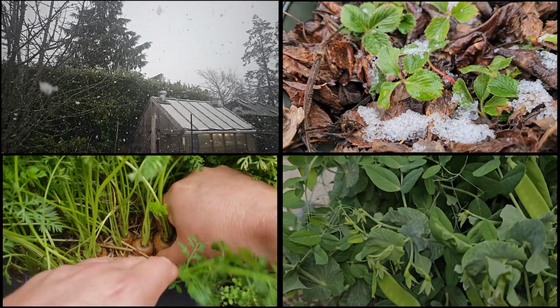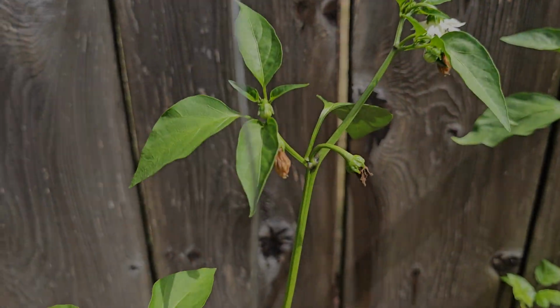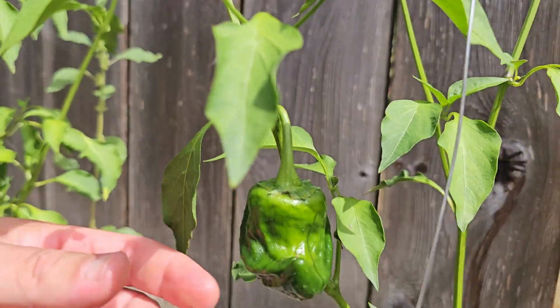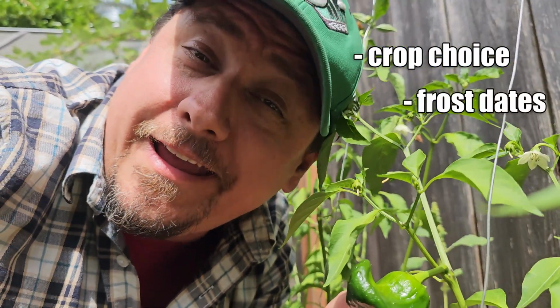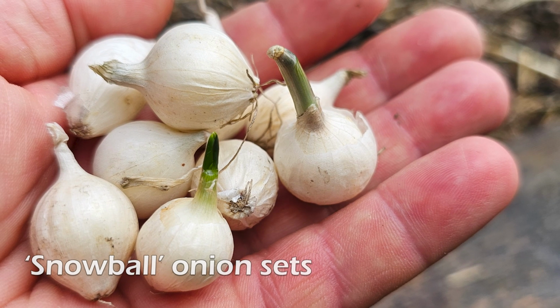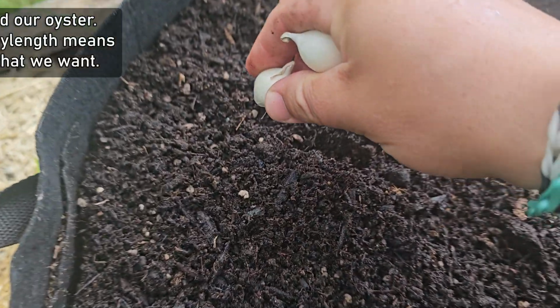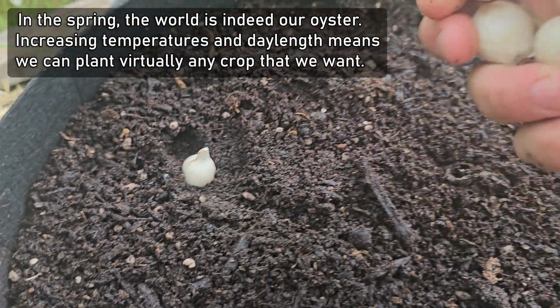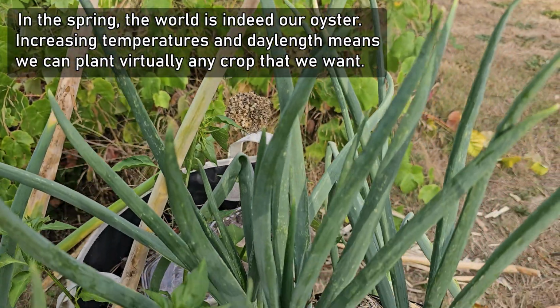In gardening, timing is everything, especially in cool climates like mine with a defined 4 seasons. To get the timing right, like with these poblanos here, it's dictated by 2 things: your crop choice and your distance to and from your frost dates. In the spring, the world is our oyster. Both temperatures and day length are increasing, and every single crop is on the menu. So once we're past that last spring frost date, it's game on.